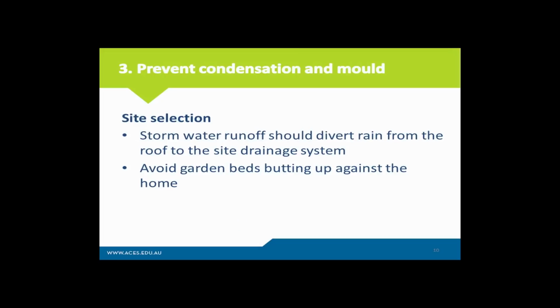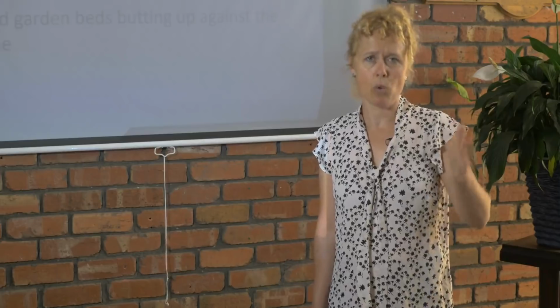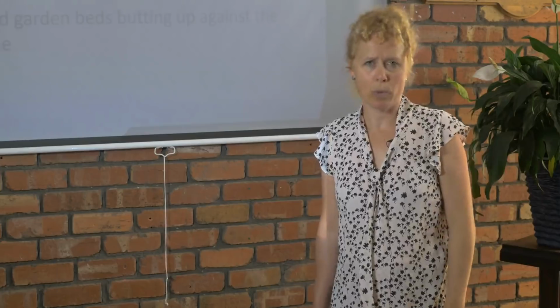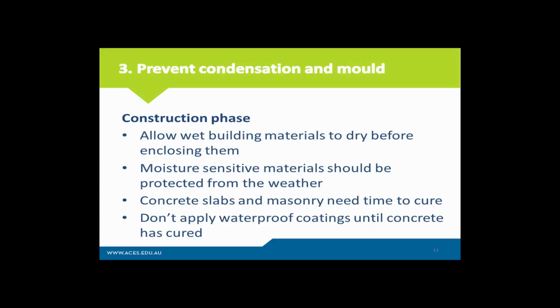Stormwater runoff should be diverted from the roof to the site drainage system. Avoid garden beds butting up to the house unless they have excellent waterproofing against the waterproof membranes to prevent that moisture seeping through the building envelope. Construction phase. Make sure you don't install wet building materials and make sure they dry before enclosing them.